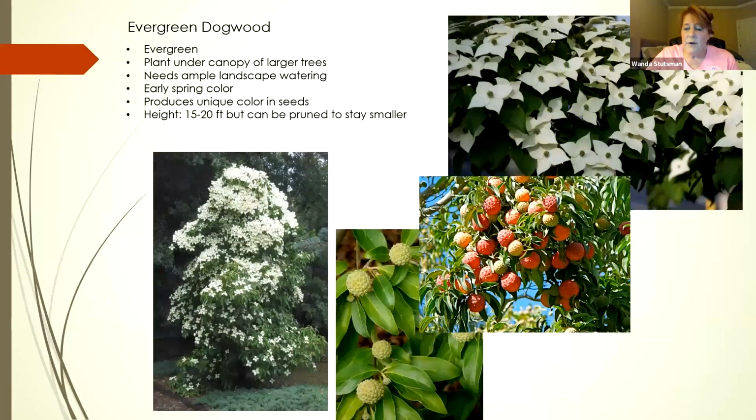There is an evergreen dogwood, and I have seen these in just a few places. You can tell that it kind of looks like a dogwood. The leaves will stay on the tree over the winter. The fruit from the tree is green in the summer, and then it turns a color in the winter. So it's a very different type of dogwood than the eastern dogwood.